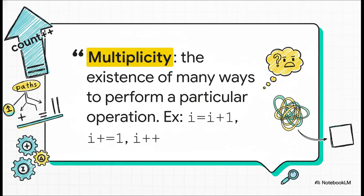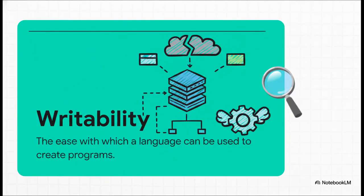Another thing that messes with readability is this idea of multiplicity. Here you see 3 different ways to do the exact same thing. Add 1 to a variable. Now, for a seasoned pro, count++ is short, sweet, and to the point. But for a beginner, it can be pretty confusing. So language designers have to strike this tricky balance. Do they give you lots of powerful shortcuts, or do they keep things simple and explicit to make the language easier to read?